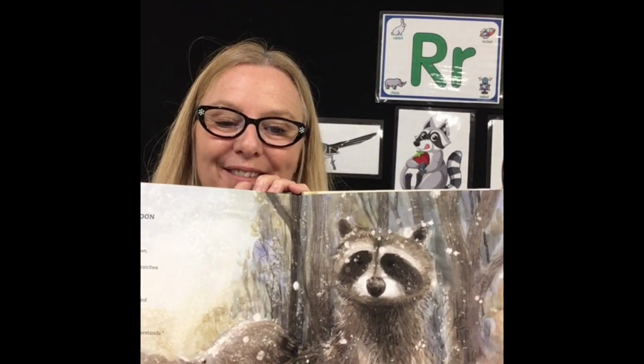Isn't that just beautiful? I love the artwork, and the poem is so pretty. But there's also, in the back of this book, a bunch of notes about all the different animals that are in this book of poems.